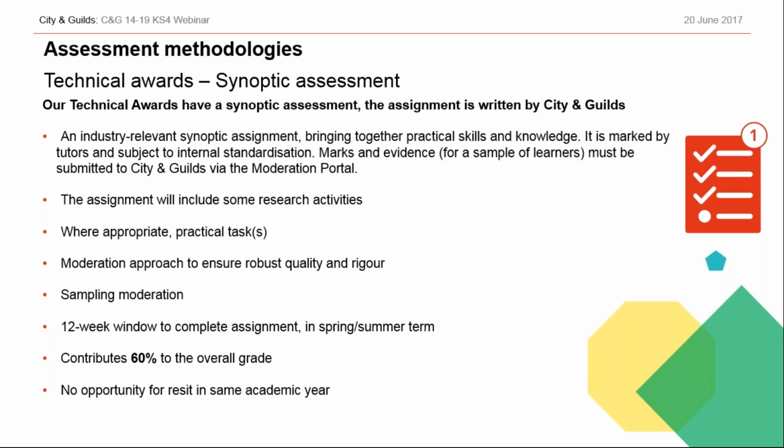The assignment will include some research activities, and it will have a number of different tasks. And where appropriate, these tasks will be practically based tasks. The moderation approach really is to ensure quality, robust quality and rigour. And City and Guilds uses a sampling method. And as we said before, the sample size will be dependent on the number of learners registered for the qualification. Sampling will be carried out remotely. Moderation visits will not be required for Key Stage 4.